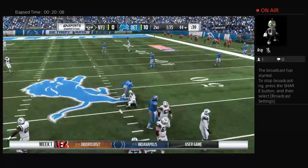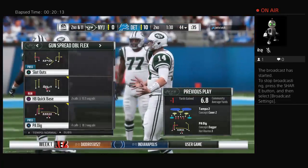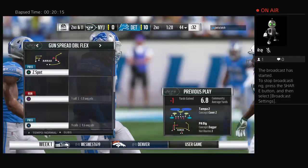I think if he comes back to the huddle, he better be giving them a whole lot of credit and thanking them for that much space to rumble. It's a loss of a yard there, and now 2nd down.